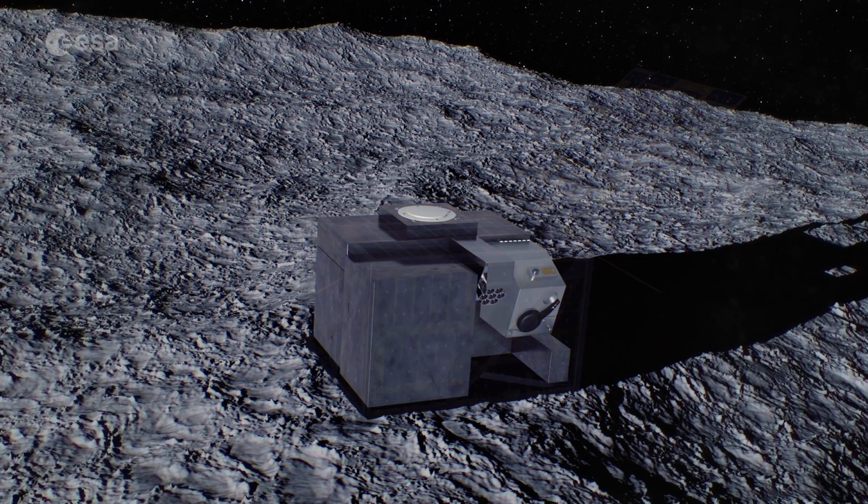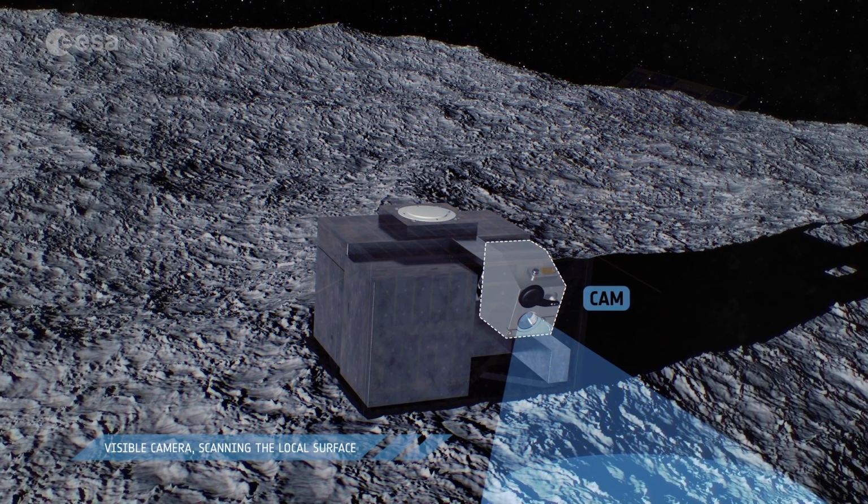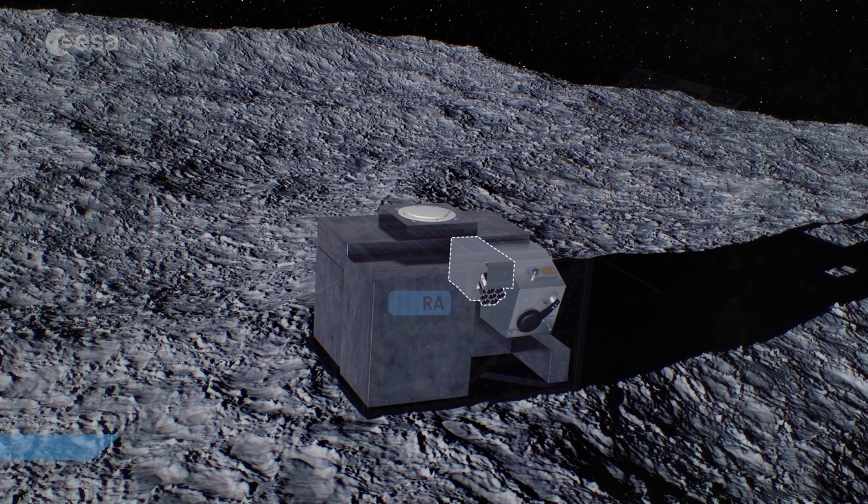And the same for the subsurface properties, so the first layers, which will be measured by the high-frequency radar on board AIM. So we have different ways to measure the internal properties of the bodies, and that will be the first time that this is done, and I would need an hour to explain what the implications are for our understanding of the formation of the solar system, the formation of planets, and the collisional history in the solar system with this knowledge.